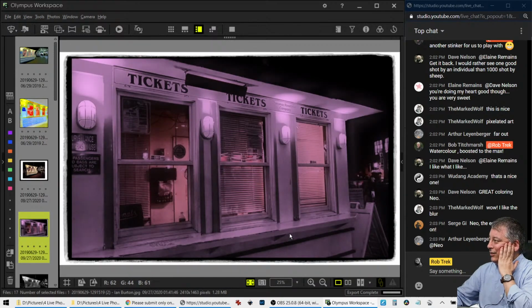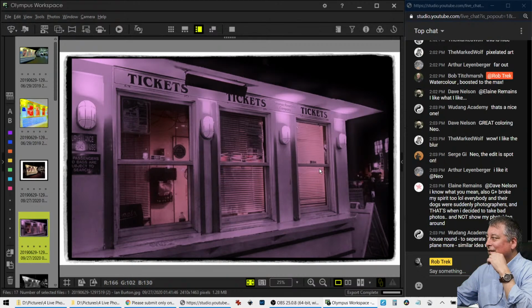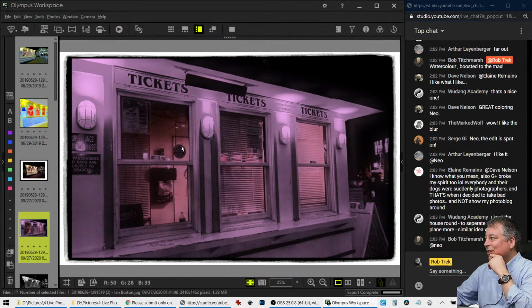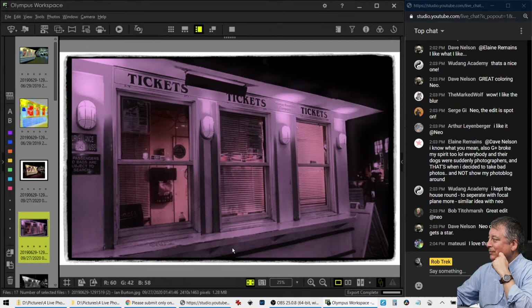Alrighty, and this is good too. This is almost like a partial color and a split tone kind of mixed together. And good correction on the fisheye. I guess that's in Workspace. I like this. I'm not crazy about the cropping, but I do like the processing you did. But this crop doesn't work for me, but I like the processing done.